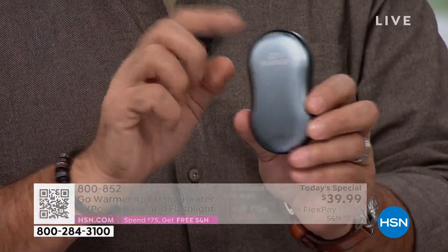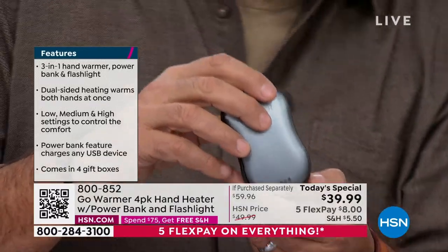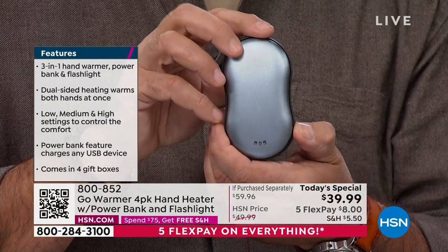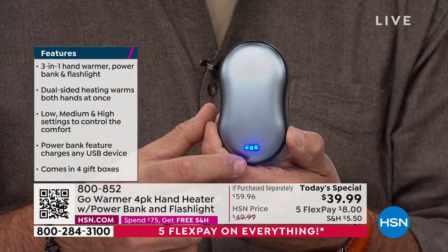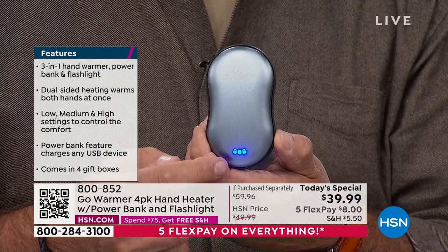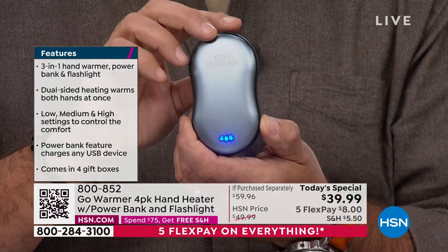Now, here's how it works, okay? And by the way, the directions are on the back, so don't panic. When you get this, it'll be on there. All you do is press the button on the side. You give it one quick click like that, and it goes into charging mode. Now, when you see 3 blue lights, it means it's 100% charged, okay? And it's ready to charge your cell phone, your tablet, whatever it is that you want to do, okay?